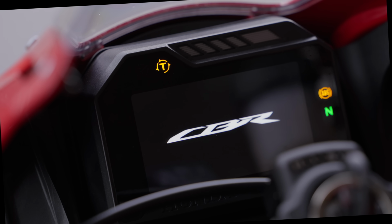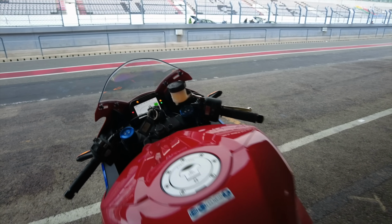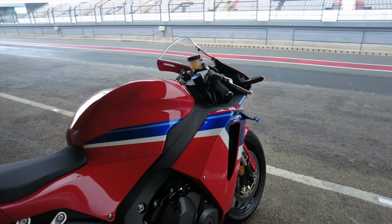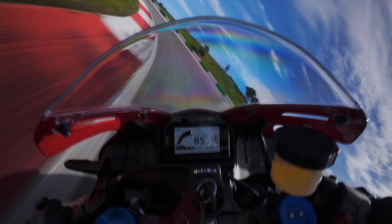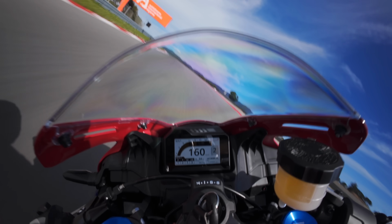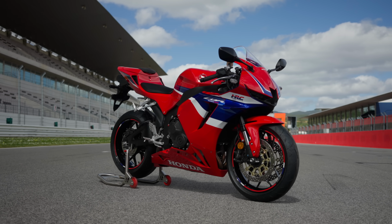So you've got power modes, you've got traction, you've got wheelie control, you've got engine brake assist. ABS is constant, you can't change the ABS. ABS is always on. It's cornering ABS, which is lean sensitive. The traction is lean sensitive. The wheelie control too, because this has got a 6-axis IMU. The 2021 bike that was available in some countries had a 5, but this has got a 6. And this really makes the 2017 bike look a little bit archaic.